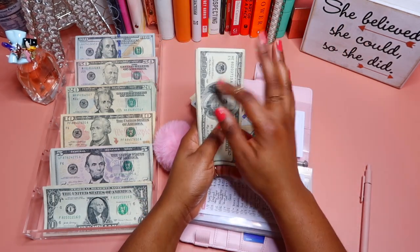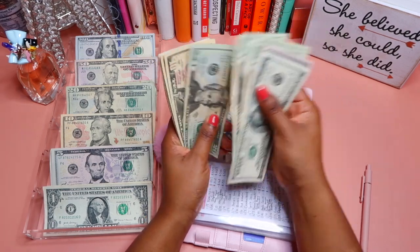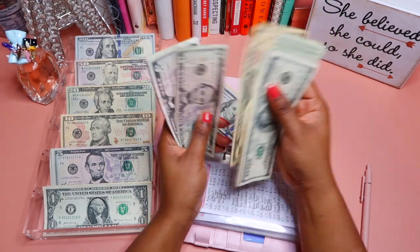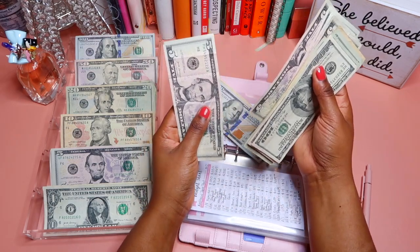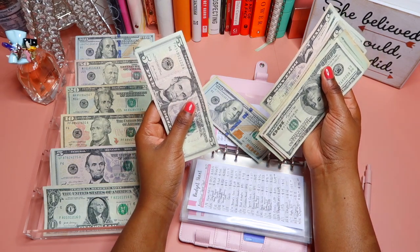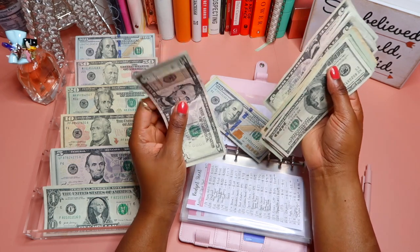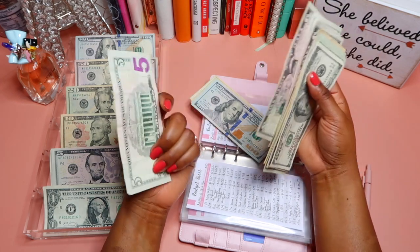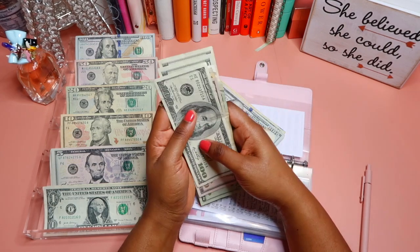I'm supposed to have $304 here. So 100, 150, 170, 190, 210, 230, 250, 60, 70, 80, 85, 90, 95. Whoa. Why do I have a $5 bill? I don't get it. I don't like it. I don't want it. I feel like there's an over.